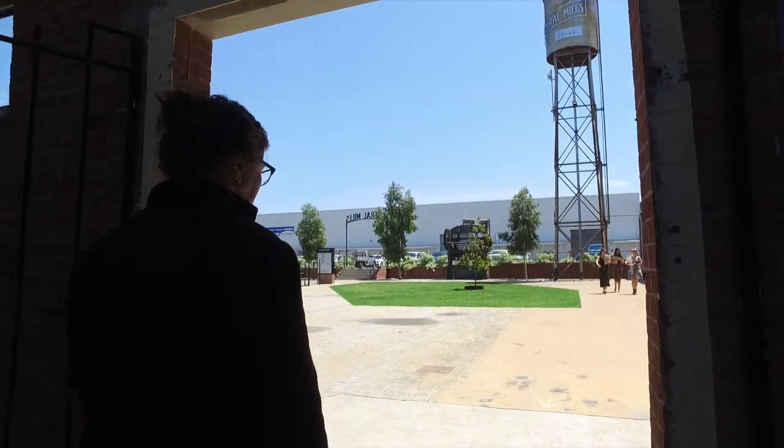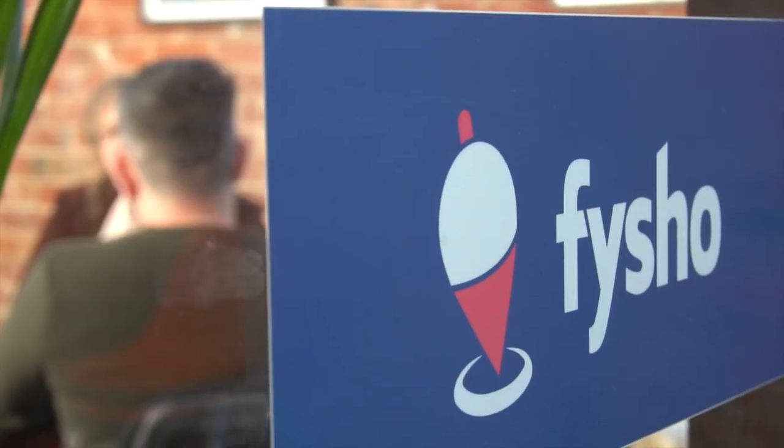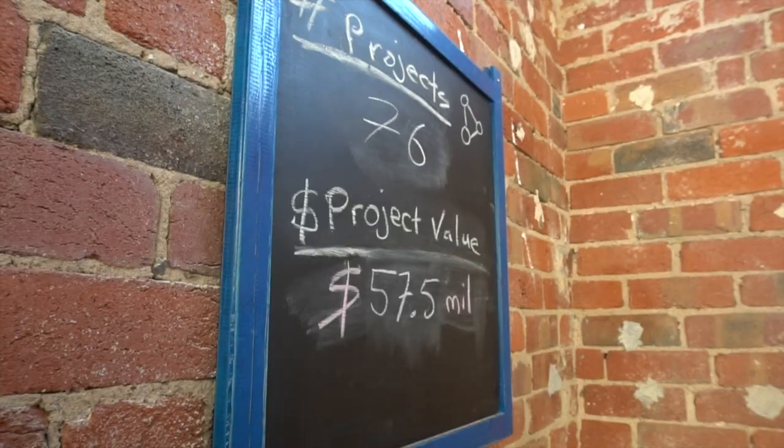Just across the site, I meet Max Bush, co-founder of startup company Fisho, an app for the recreational fishing community. The warehouse feel, the big open spaces, has that fun Silicon Valley type feel, and it gives us a voice to go, come check out Fed Mills, see all the startups out there, see the tech companies. In the younger community, I guess we're all about technology these days.